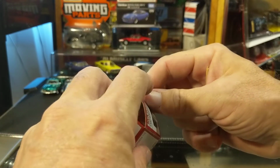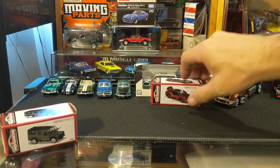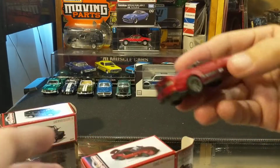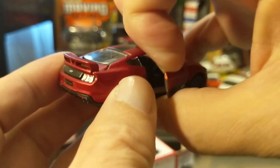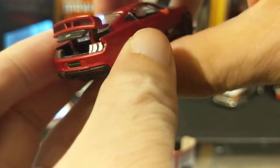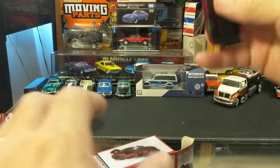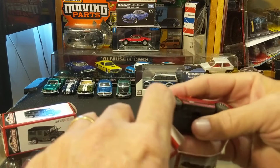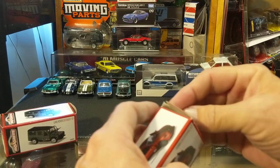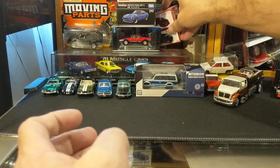And Majorette is known for a good portion of their cars have opening hoods or doors, or in this case, this Mustang, it's a matter of opening doors and an opening trunk lid. Which is a feature that not a lot do, but I have a few examples of that here. So Majorette is a good brand to look for if you're looking for moving parts.